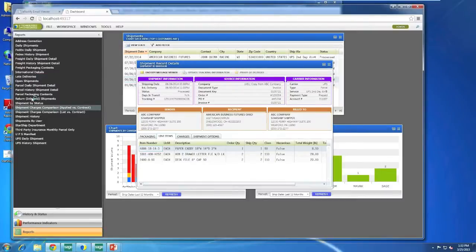And then another nice report, the shipment charges comparison, applied versus contract. Basically what this does is it goes out and pulls in all my shipments and shows me the applied amount, so what I charge the customer for the shipment, and it's going to compare it to the contract, so what I was charged. That way I can see if I'm making money, losing money, or breaking even on my shipments. Nice thing, it's going to show me the order number, so I can go right back into Sage. Maybe there's one where I lost money and I wanted to see why. It's a nice little option.